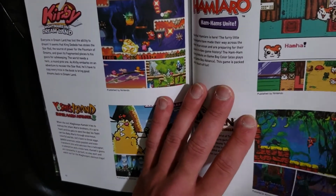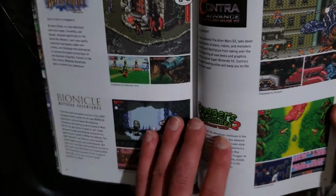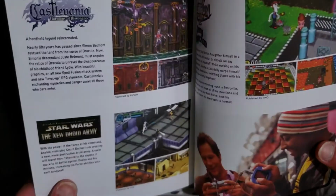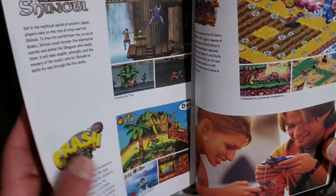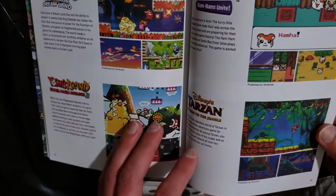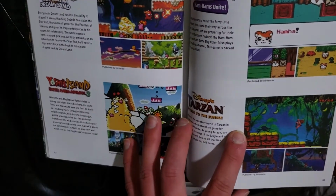Maybe January. I used to get some GBC games here in GBA mixed in, I think. No, maybe not. Because I think this is a GBC game. Hamtaro. So is this one. Tarzan. Maybe not. I don't know.